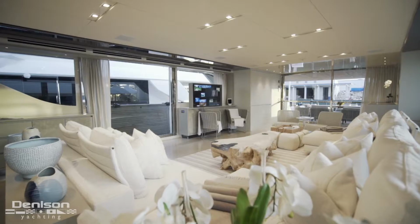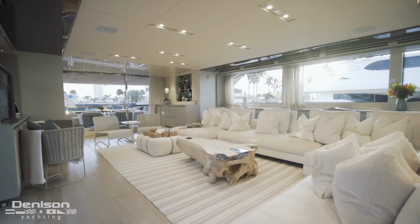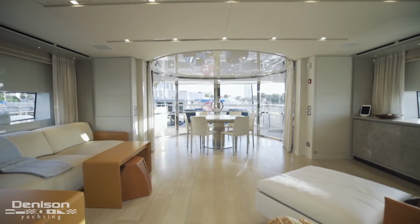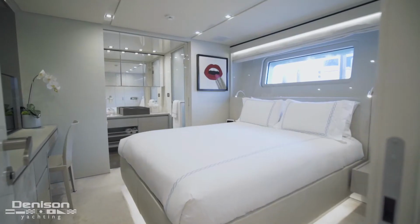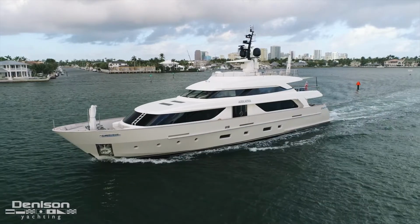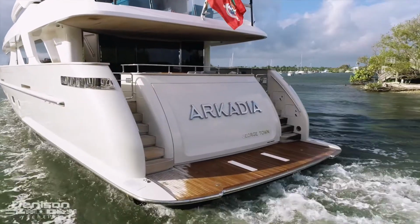And finally, let's talk about interior volume. Most raised pilot house yachts in this size range offer considerably less volume than ARKADIA. For reference, a standard raised pilot house sits at around 149 gross tons. This SL 112 sits at 266 GT. When you consider her volume and the fact that she has a semi-displacement hull, it's no wonder that this yacht is changing the game and raising the bar.